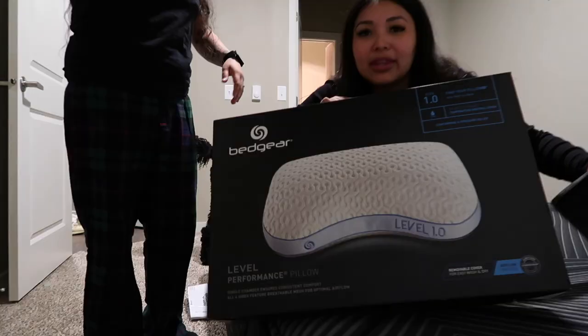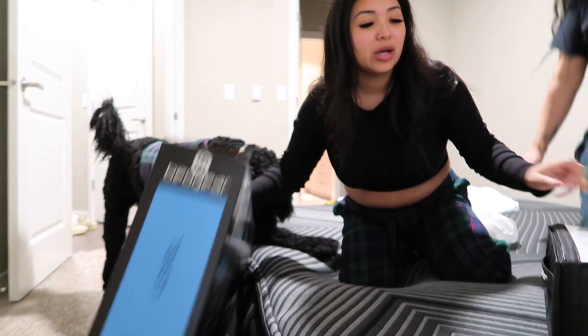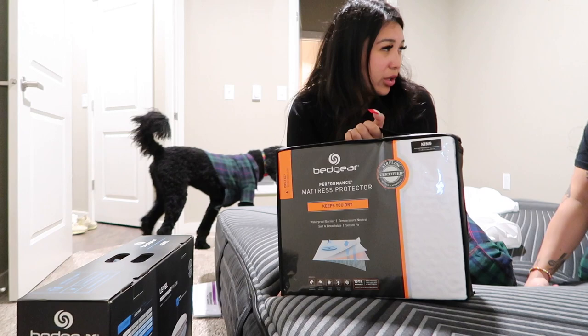They took our old mattress, and then they gave me a free pillow. Look, they gave me this pillow for free, right? For free, they get you, right? But either way, I ended up with a free pillow and then a free cover. So this is the cover that we're gonna put on the bed, which is water resistant or something like that.